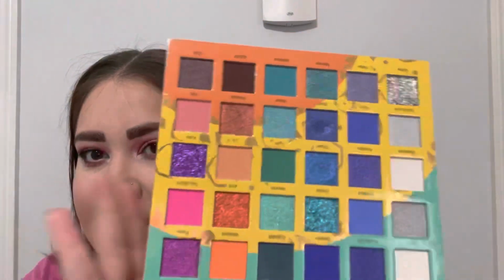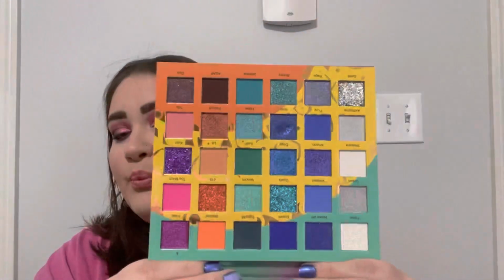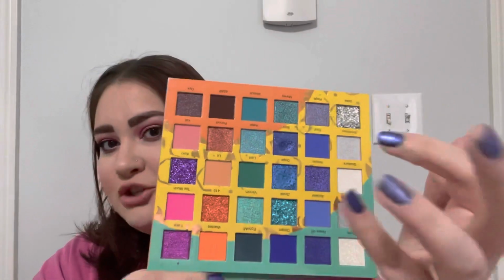And on to Significant Other. And he chose the Juvia's Place Wallet 2 palette, and he chose the shade Bold. I only used this one time for a total of 3 times, but you'll see there's a bigger dip in it just because I've used it one other time this month, and it's actually on my nails today.